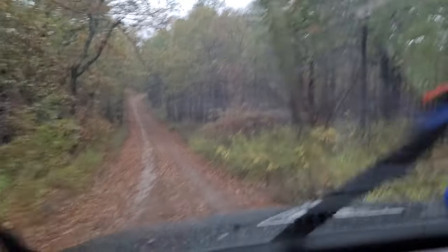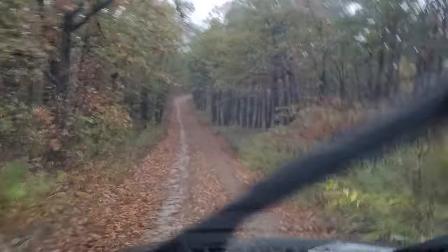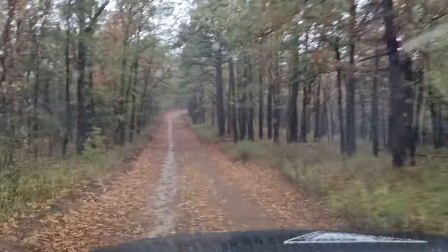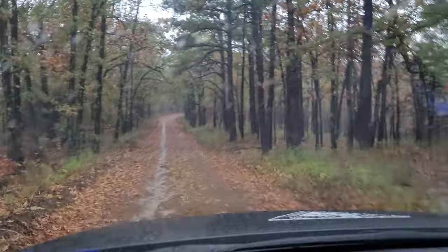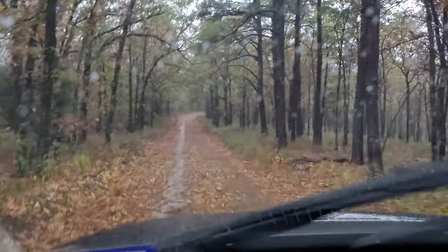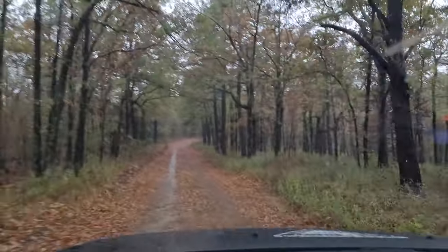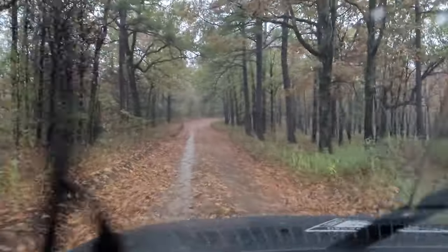In fact, the fog was so bad in some places, we really couldn't see how bad the mud was ourselves. There were a few times while I was looking out the driver's window, I could look down at my tires and see that we were in pretty deep. But we made it through all that without issue and continued on to the trail.